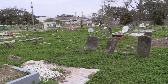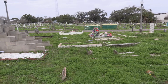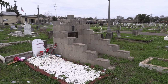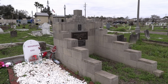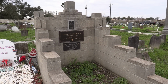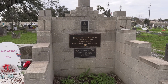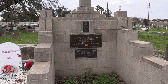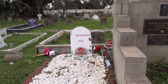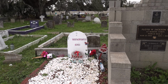Yeah, let's start heading this way. Here's a concrete block. Looks like a veteran. So some are maintained. Floyd Jackson Sr., World War II, passed 13 years ago or so. Thank you for your service. Here's a mom, Tanya Brown, and her name, it's just stickers.